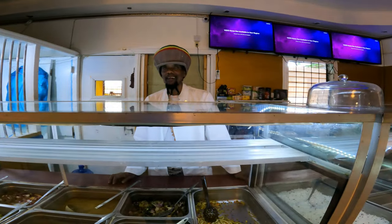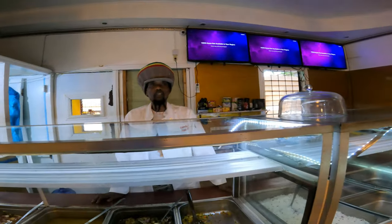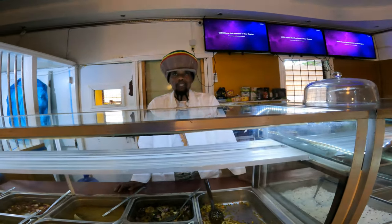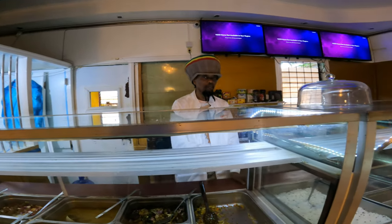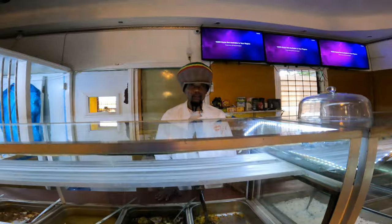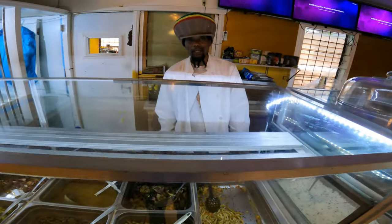Is it possible to get like a mix of different stuff? How we normally sell it is three choices for 1,000, four choices 1,500, five choices 2,000. Normally we have 15 dishes every day, but today is Saturday, so we kind of cut down. But from Monday to Friday, it's 15 dishes every day.